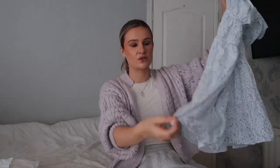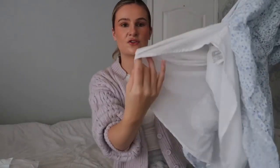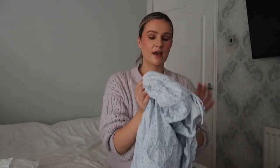And they're not see-through at all, so they've got the pattern, then they've also got an inner lining of the dress as well. And I like the fact that you can have different lengths of the dress as well. It's just really, really good. The quality is really good. I can't say they're the cheapest though. They're not cheap at all.